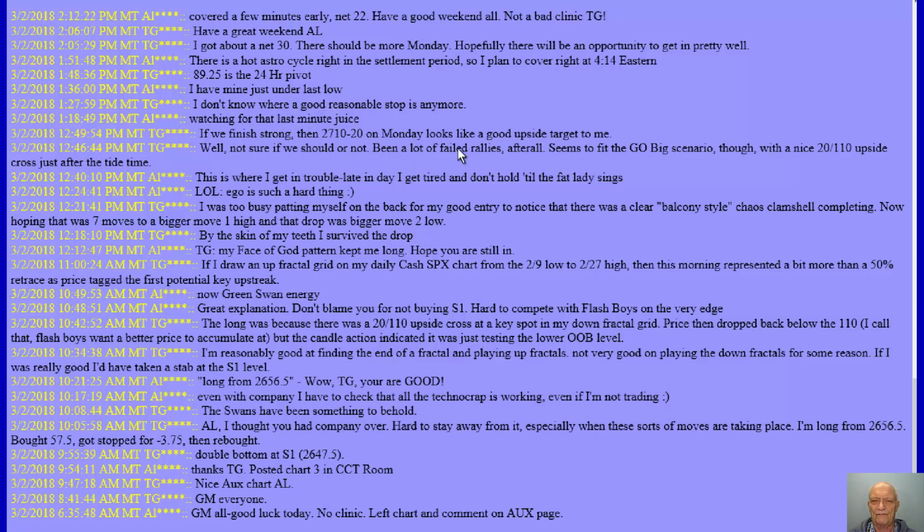TG points out that some of the rallies have failed, but if we do end strong, we could go up to 2710 and 20 on Monday. Later on, I say I'm just watching for the last minute juice, and he says he's not sure where a good stop is anymore. He probably wants to move his up, and I just say I've got mine under the last low. Later on, the move did take off, and I'm going to show you all this in just a minute here.